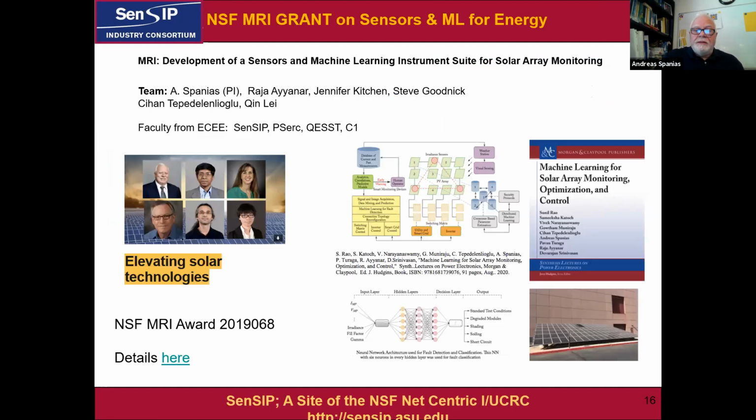This is a new grant that we have. It's called Major Research Instrumentation. We obtained this in August 2020. This is the book that we produced, and it has both the investigators and the students involved. The new grant involves 6 faculty working in signal processing, machine learning, communications, and inverter technology, power electronics. And we look forward to working on this to produce the next generation smart monitoring devices.